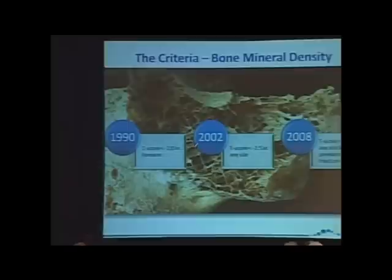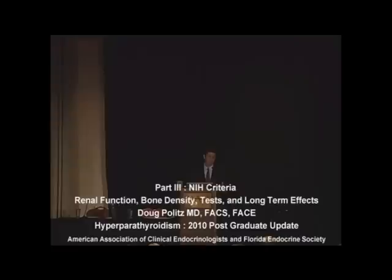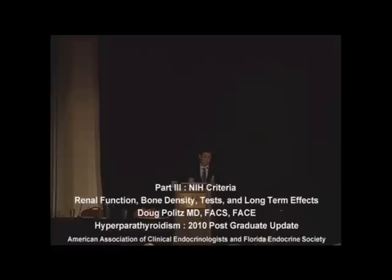Well, then you move on to 2002 and 2008, and those are referenced as T-scores because it's a reference back to peak bone density in early adulthood. And that more accurately would predict fracture risk, a departure from your peak bone density, and that's why it moved to that. And they spell that out pretty explicitly in each of these different publications that they issued for this. So T-score minus 2.5 at any site and or previous fragility fracture.